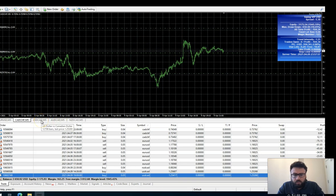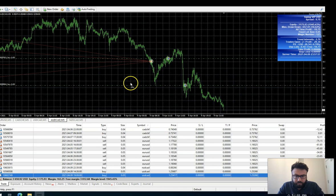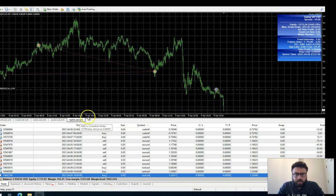When we go to USD CAD, again, you can see here it's buying while the trend is down. So again, it is just against the trend. So I'm waiting just for a pullback and to make recovery for that. AUD CAD, again, we can see down, but it's going buy positions. New Zealand CAD, again, here you can see down, and it is buying.